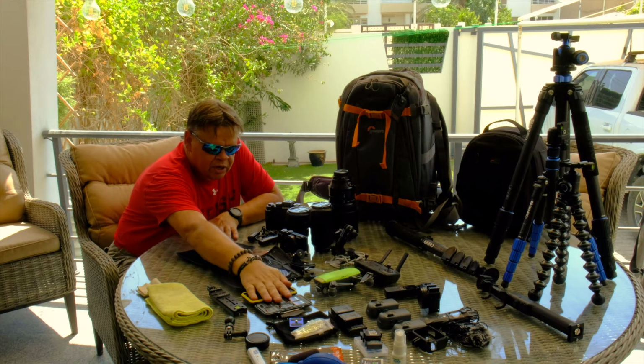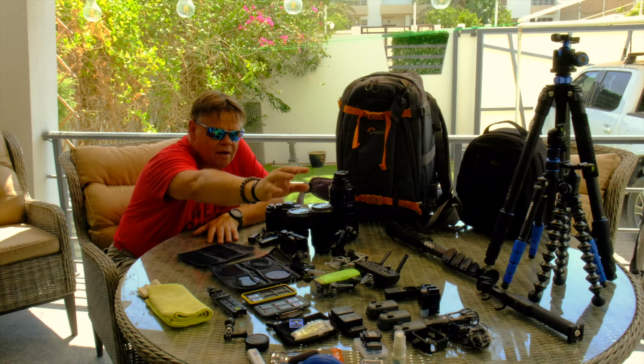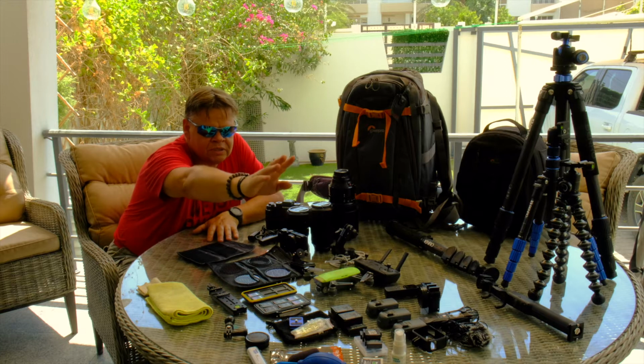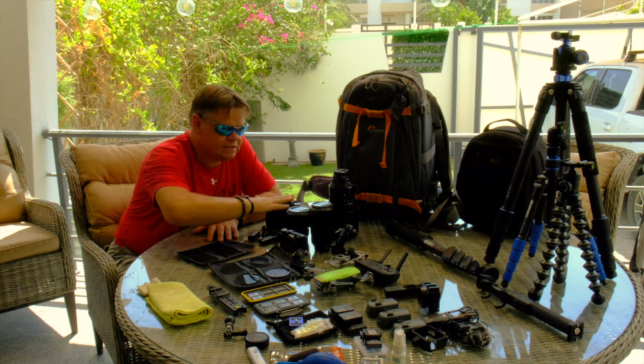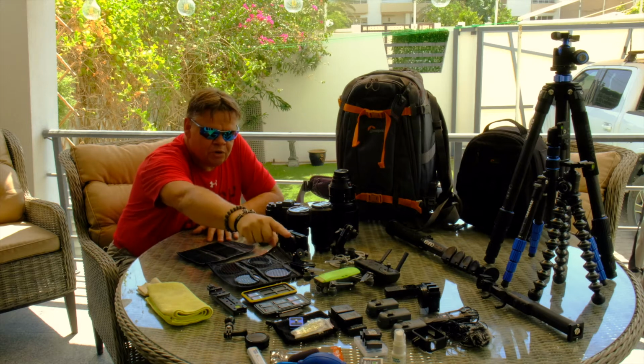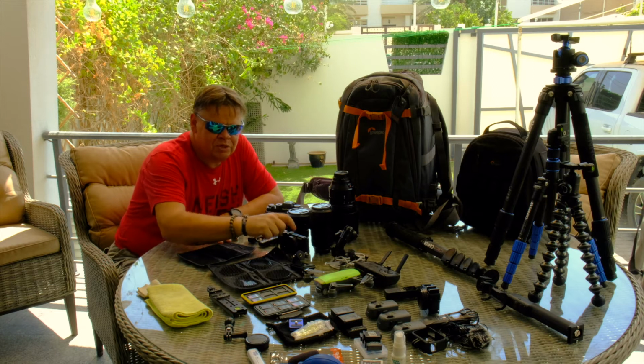Little bits and pieces, a couple of remote shutter releases, one for the X-T3, one for the X-T2. A bucket load of SD cards, some camera cleaning gear, batteries galore. There's 3 spare batteries for the drone, plus the one in use. There's 5 spare batteries for the X-T3 and X-T2, plus the ones in use. 3 spare GoPro batteries, plus the one in use. And 3 spare batteries, plus the one in use for my Nikon.